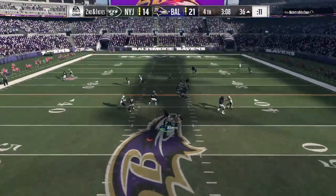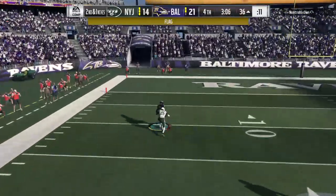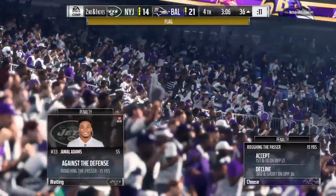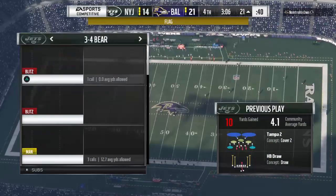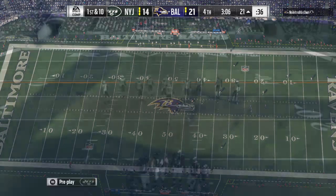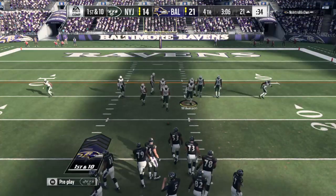From the gun, Flacco. Pass incomplete, but the flag in the backfield, and this might be a roughing call. Trailing in the 4th, this close of a game, that's a penalty you just can't afford. It's an absolute killer, and it's one that drives coaches and teammates insane.